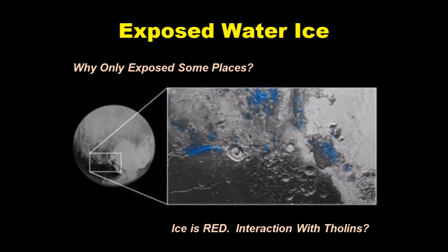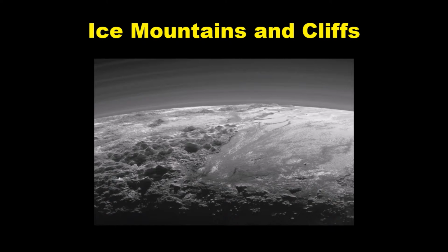So the question is, why is that ice really red? Especially since these tholins wouldn't have been around when Pluto was formed. They're somehow getting into the water ice that's exposed. So that's another one of the questions we want to try to figure out.